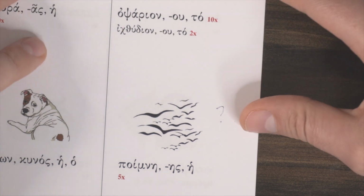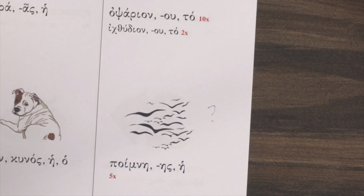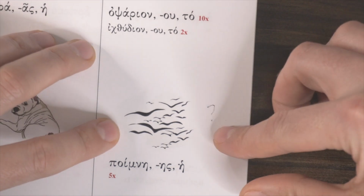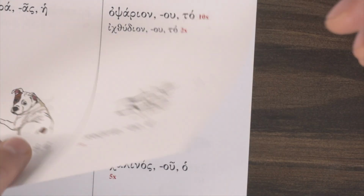Some of the images are somewhat misleading. For example, this image for poimne, which means a flock, and we see a flock of birds here. However, in the New Testament, this word never means a flock of birds, but rather a flock of sheep. The picture of some sheep would be better here than this image.